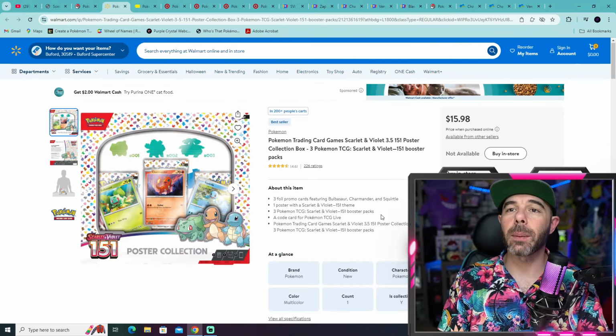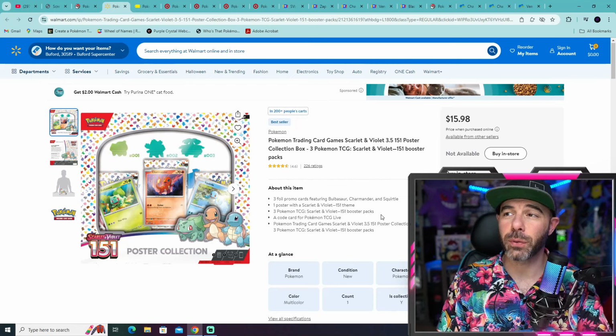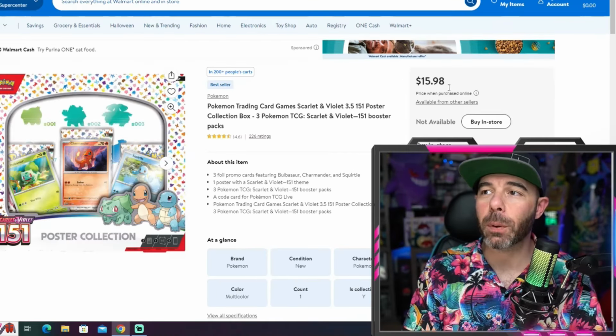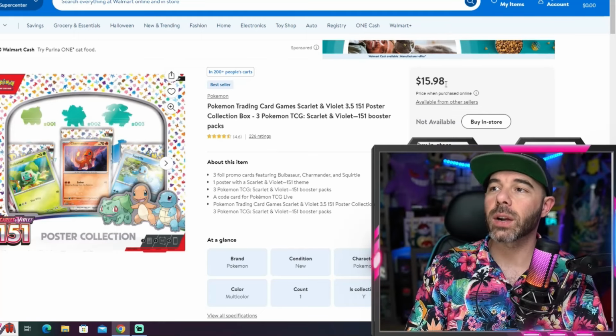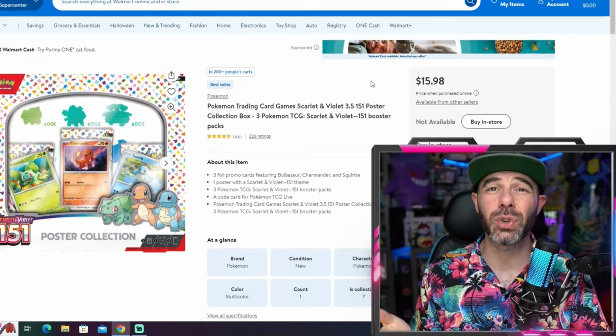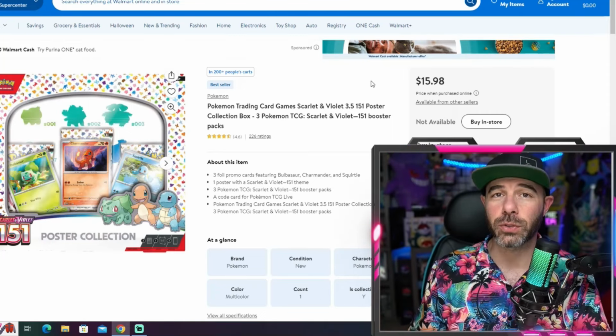Next up is Walmart.com, guys. They've been restocking these calendar collections pretty frequently. I would definitely keep Walmart on your radar. And this is not the overpriced versions, not the third-party sellers. They are selling these for $15.98, and you're able to get 12 of these at a time, which means you're able to get 2 cases worth of these poster collections.